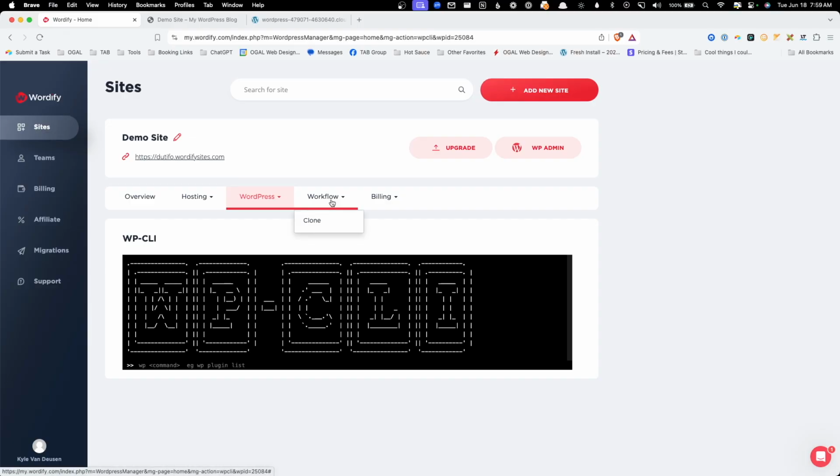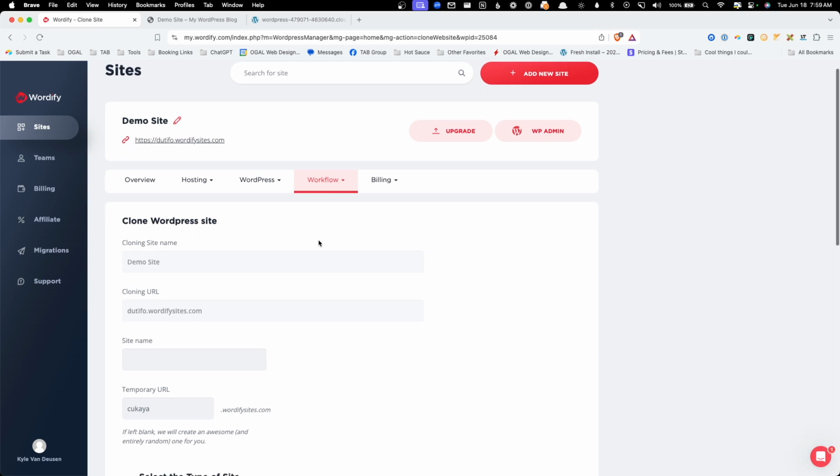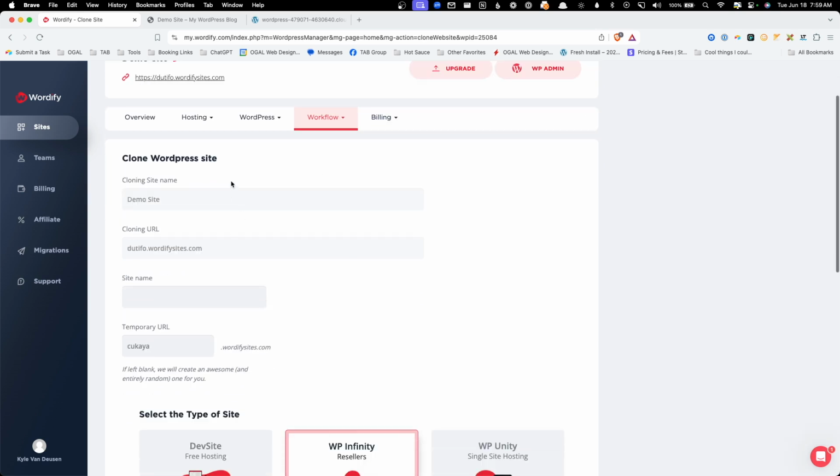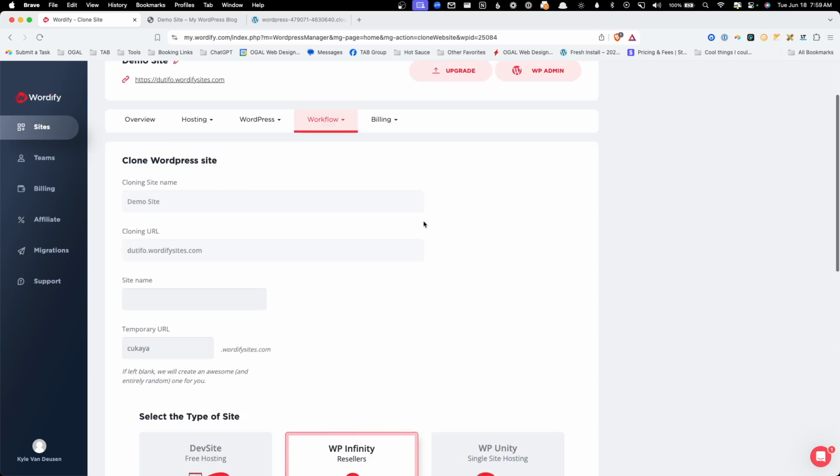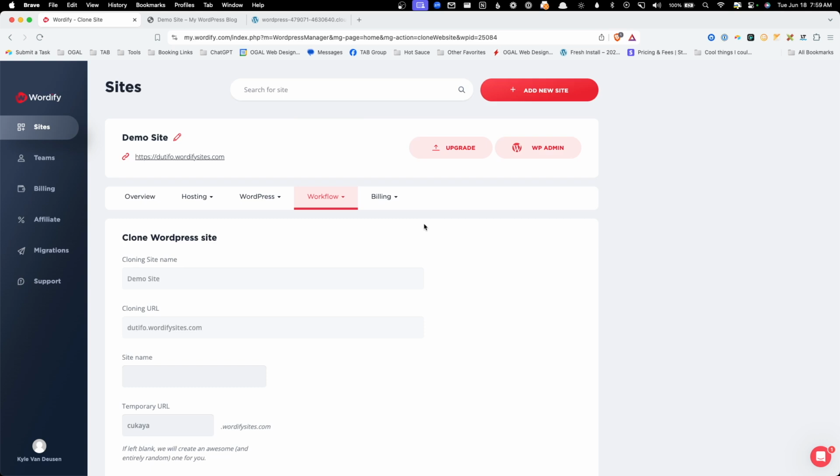Next, inside the workflow tab, we have the option to clone this site. So if we go in here and click clone, we can see clone WordPress site, and we can clone this site to a new version. So this might be good if you're setting up some kind of blueprint site or starter site that you use as a starting point for any of your sites. You could go ahead and host this here as a development site and then clone it into your account.